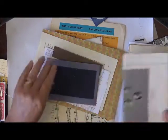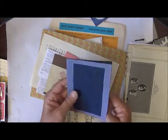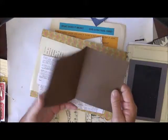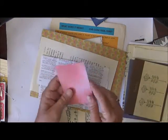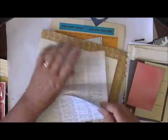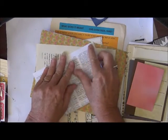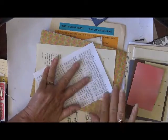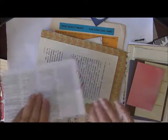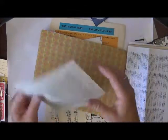And then I can put them all together. It's a card, someone. And it's just going to have a little bit of everything in it. Like, I'm really not worrying about having a theme or a matching colour or anything like that. I'll leave that there.